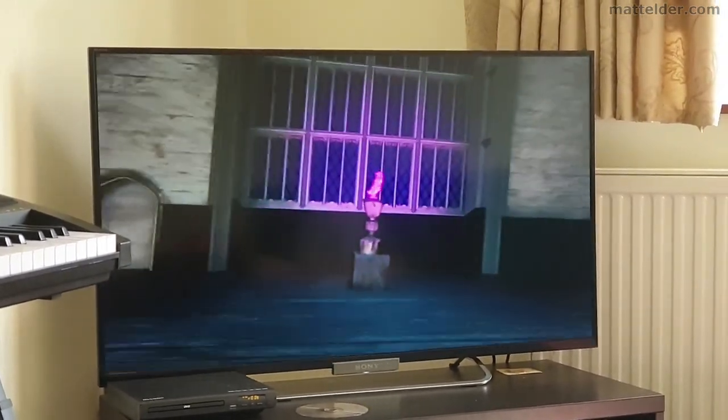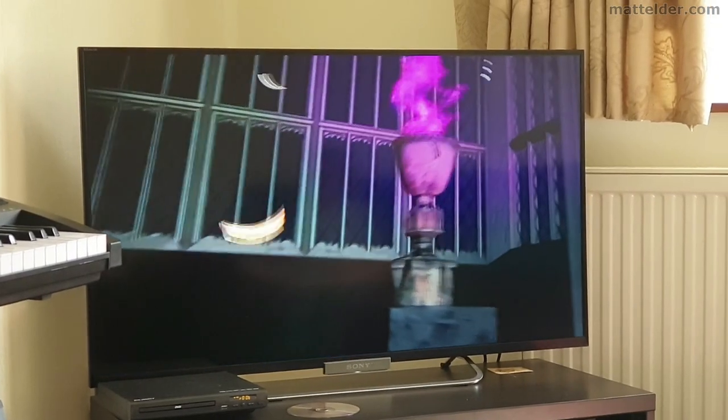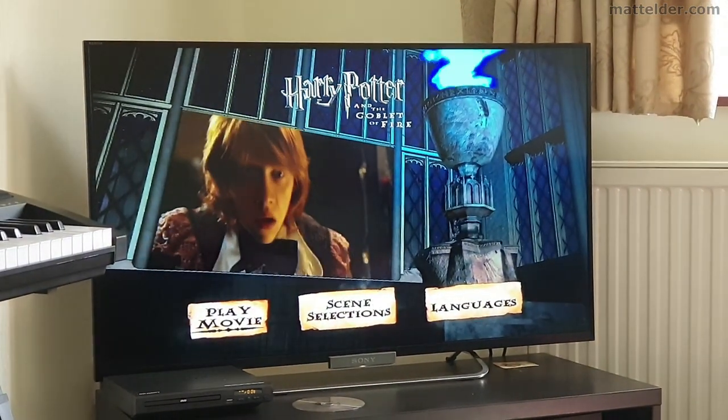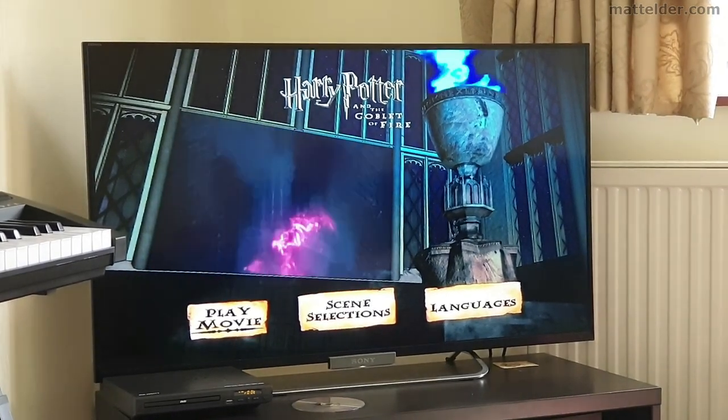It's great that kids are starting to get into Harry Potter, just as Lego is ramping up another wave of Harry Potter goodness and releasing some sets, and they're able to get into it and build it and play it out as well.